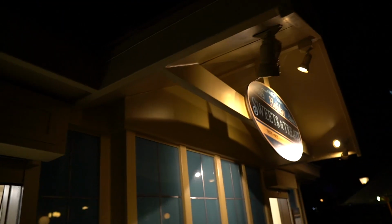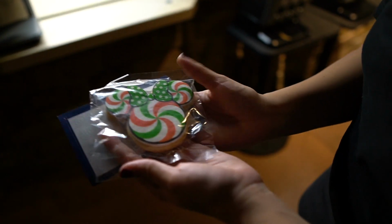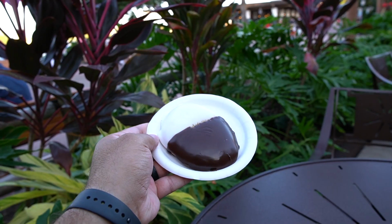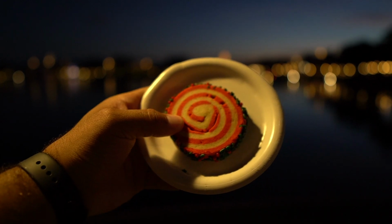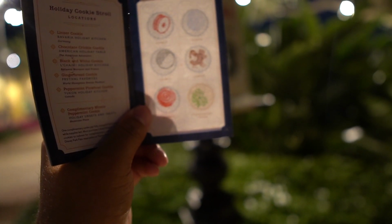And we are here at the Holiday Sweets and Treats. Ooh, let's see it. Oh, wow. That's perfect. That's very cute. And with that, we have completed the 2020 Cookie Stroll here at the Epcot International Festival of the Holidays.